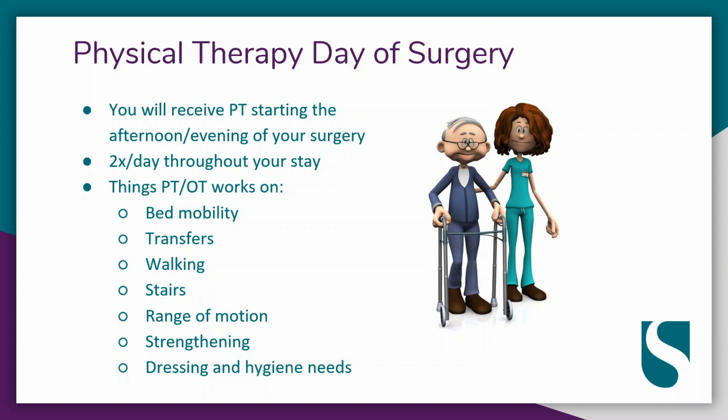But we will be checking in with you. Every day after that, you are going to be seeing physical therapy twice a day, once in the morning, once in the afternoon, to work on things like getting in and out of bed, sit to stand out of the chair, walking with a walker, crutches, stairs, range of motion, strengthening, and things like that.